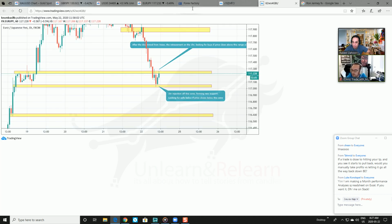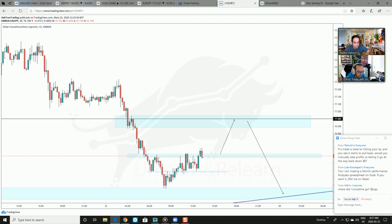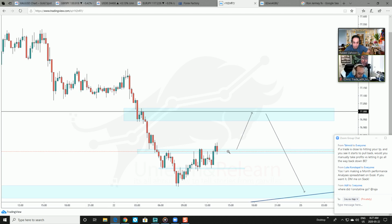This still has some labeling on it. This is some garbage analysis here. I mean, come on, man. What's this? Where are you entering? Where's your stop loss? What trade are you taking? This makes no sense at all. If this is your strategy to trade, I think this is why you're on the stream over here.